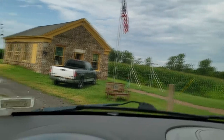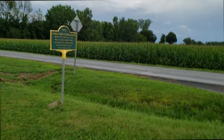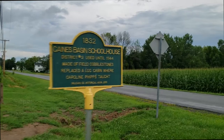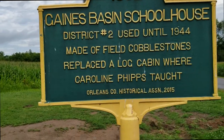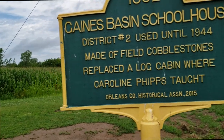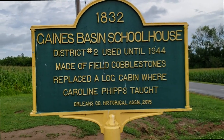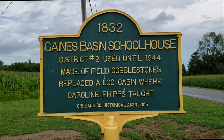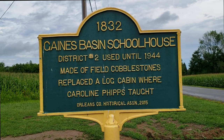Here. Okay, so a little damper on things here because we got a guy inside. I know him, but he's fixing up the place, and the windows, they're all dilapidated. There were raccoons inside. The place is locked, but 1832, so he's inside fixing windows that are like 187 years old.